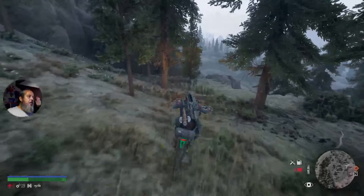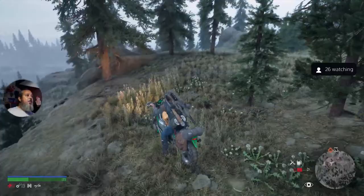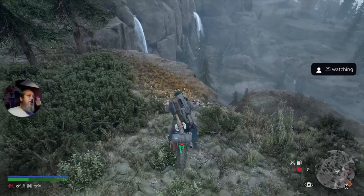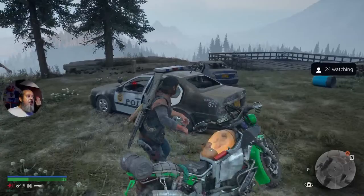No. We're not going to go through there because we'll end up wrecking the bike. Nope. Let's find a safe way to go down. That doesn't look safe at all. No. Okay, here's a vehicle. Police vehicles, they all have ammo. Oh, no. No.